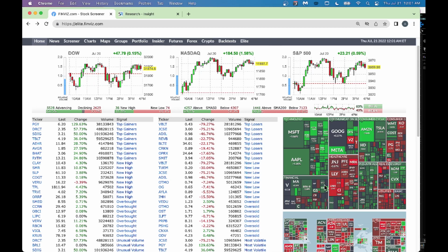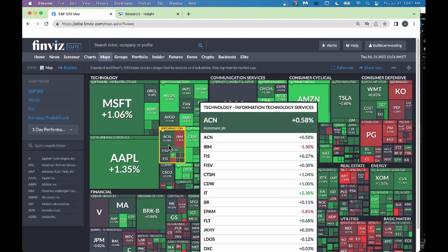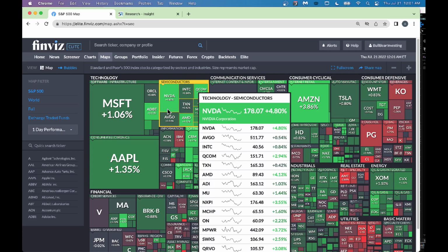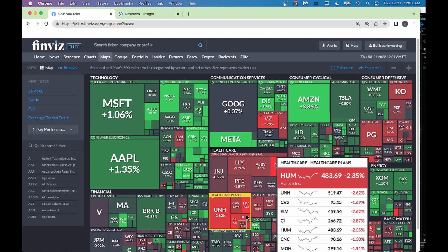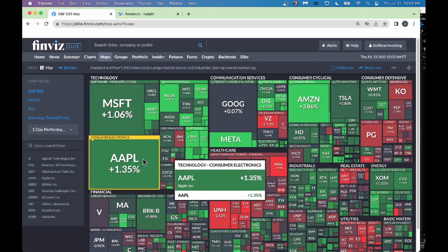Look, we also have a nice view here. I love this view here. It kind of gives a heat map of what's going on. Just by looking at this heat map, you can see today is a good day for technology stocks. We got Microsoft jumping higher, Apple jumping higher, Adobe, Oracle, same story. Semiconductors are cruising nicely. But on the safe haven stocks, healthcare is doing not so great today. That's what happens when the market rallies. Money comes out of safe haven names into high risk, high reward type names.